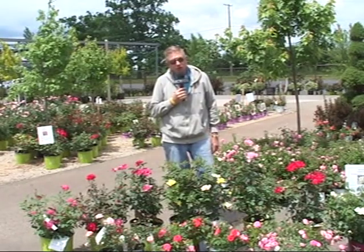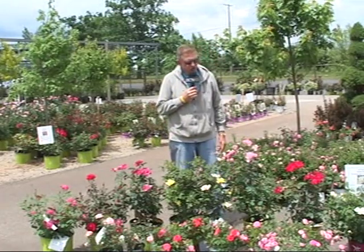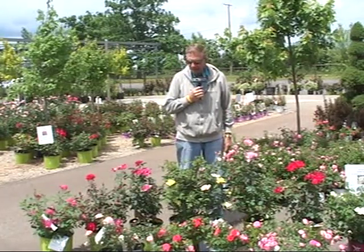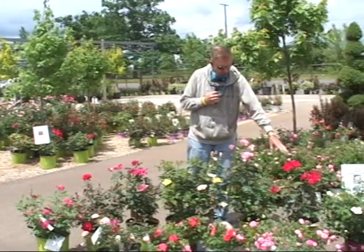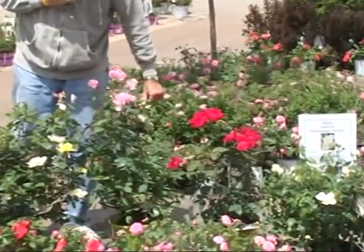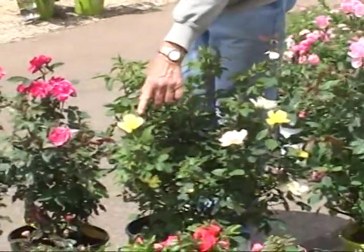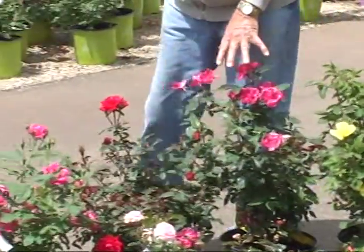The last thing I want to talk about today are the varieties of knockout roses we have. This has been an increasingly popular, sales-growing variety of a rose that's much, much easier to take care of. Over here on the end, we have the beginning, the first knockout rose, the red knockout. Next, we have the blushing knockout, a soft pink. We have sunny knockout with a yellow flower that fades to a white. And then we have the pink knockout.